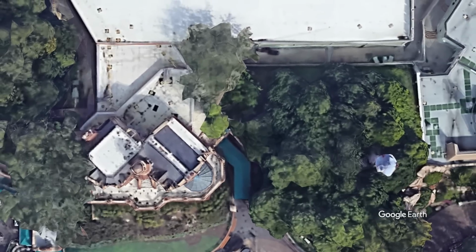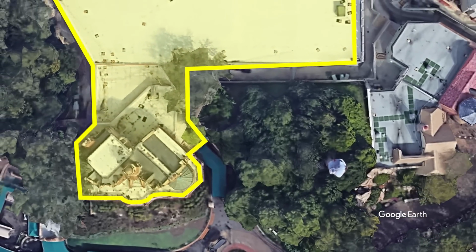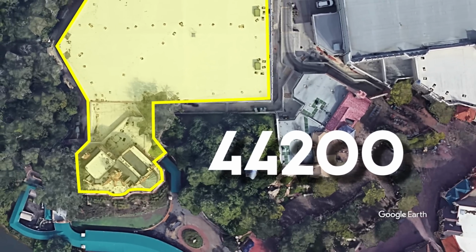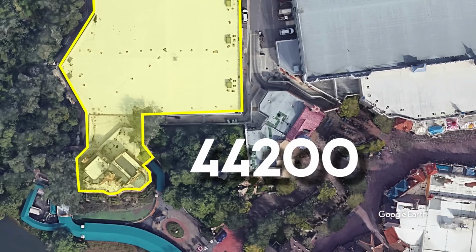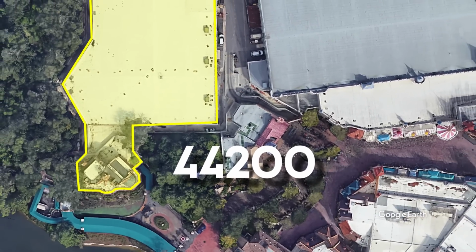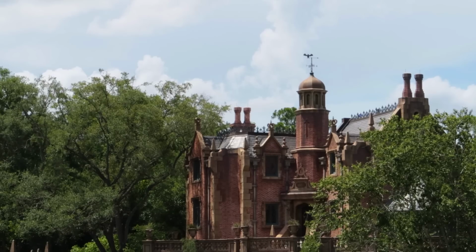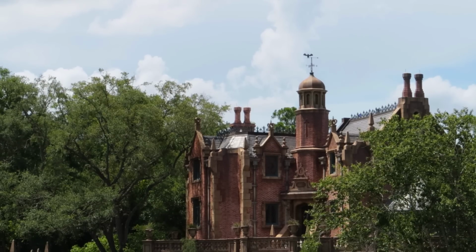Now, if we expand that measurement to include the actual show building, it gets a little better. The entire show building and facade come out to around 44,200 square feet, which gives each ghost 44.2 square feet of living space. That's a little over 6.5 feet by 6.5 feet. So maybe you won't have a claustrophobic panic attack, if ghosts can have that, but also consider that from everything we see in the Haunted Mansion, including the fake doors, it's a home with about 31 rooms. That means whatever room you walk or float into, there's an average of 30 to 32 ghosts in it.